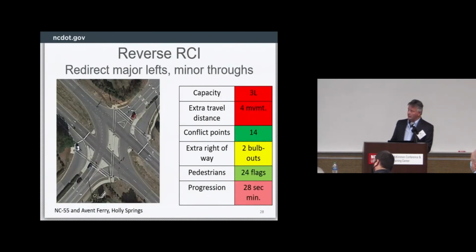Okay, a couple others to kind of round things out. We do have a couple of the reverse RCIs built across North Carolina. Here's one again from Holly Springs. There's a couple in the eastern part of the state as well. And the reverse RCI redirects the major street lefts and the minor street throughs. So we're reversing in the sense that at this design, we're allowing the minor street left. At a regular RCI, we're allowing the major street left. So there's the reverse part of it.